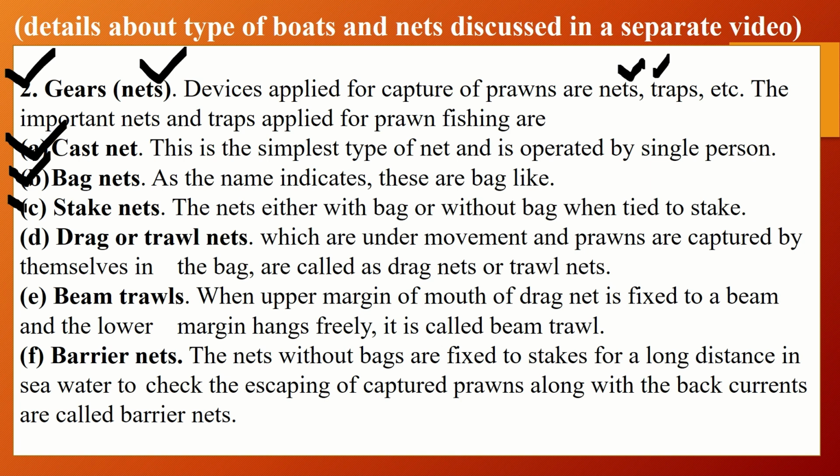Stake nets are nets, either with bag or without bag, tied to stakes. Drag nets or trawl nets are used under movement, and prawns are captured by themselves in the bag. Beam trawls: when the upper margin of the mouth of the drag net is fixed to a beam and the lower margin hangs freely, it is called a beam trawl. Barrier nets are nets without bags fixed to stakes for a long distance in seawater to check the escape of captured prawns along the back currents.